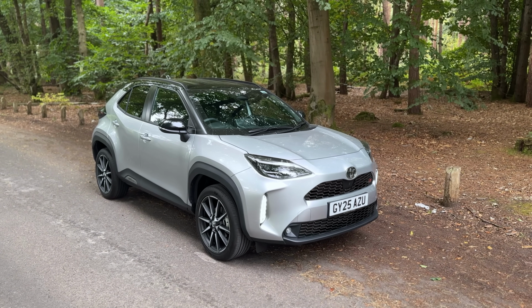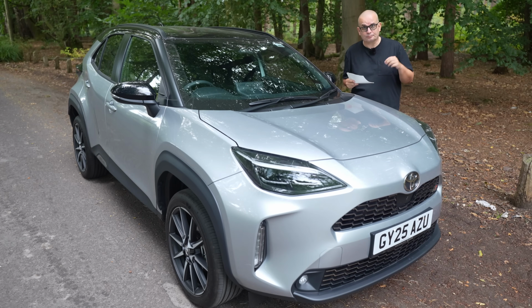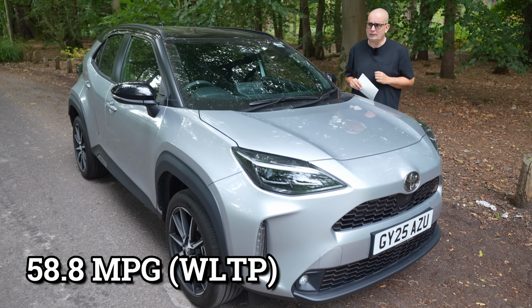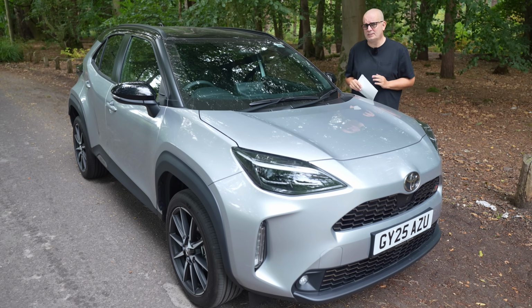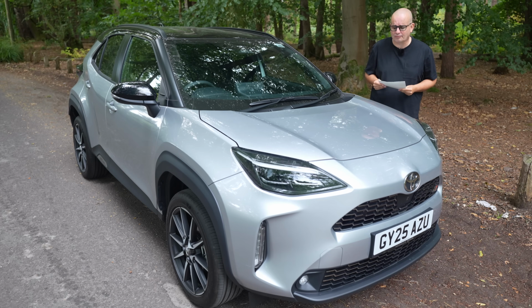You've also got exceptional frugality when it comes to your fuel consumption. This one has got a WLTP figure of 58.8, and in the real world, you can get 58.8. I've had this over 60 actually during the course of this week, and that's pretty impressive stuff.